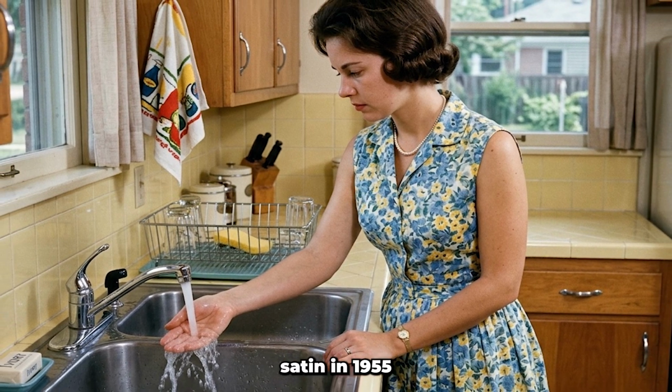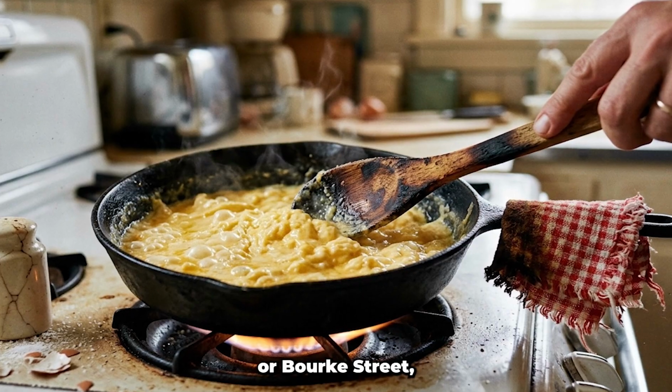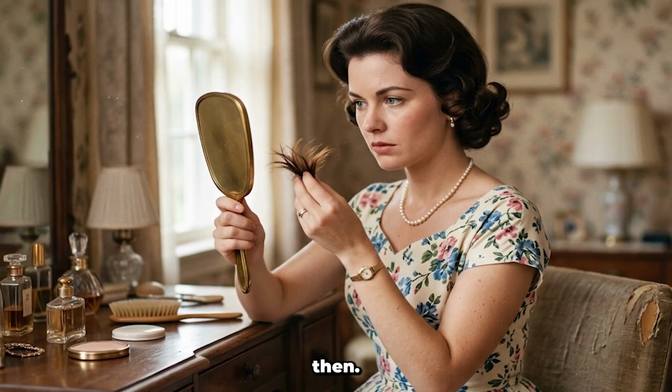Women who could not buy satin in 1955 went down to the haberdashery in Pitt Street or Burke Street, picked up a yard of it, and ran it through the sewing machine themselves on a Sunday afternoon. It works exactly as well today as it did then.